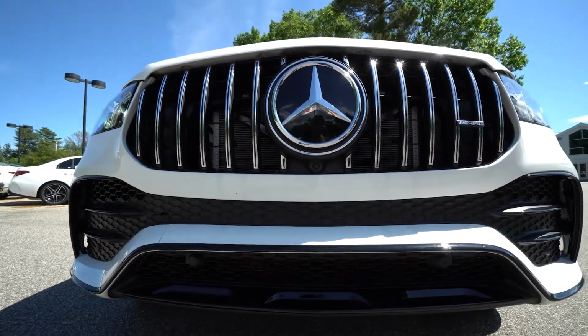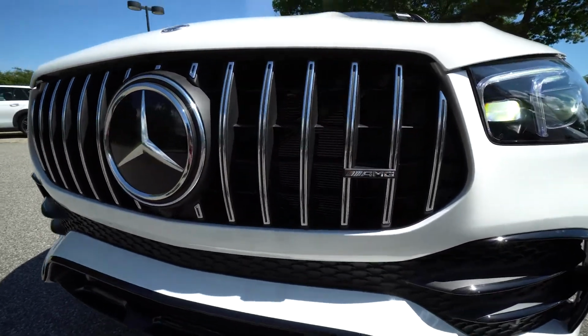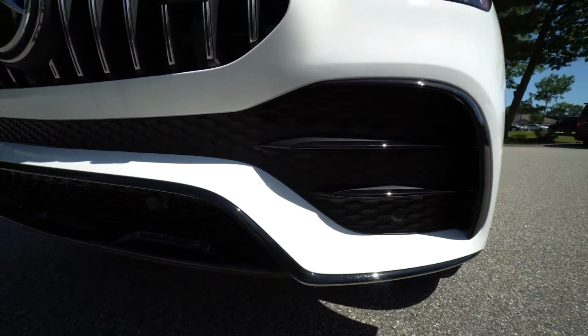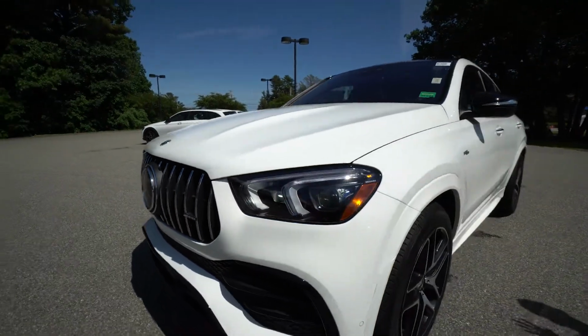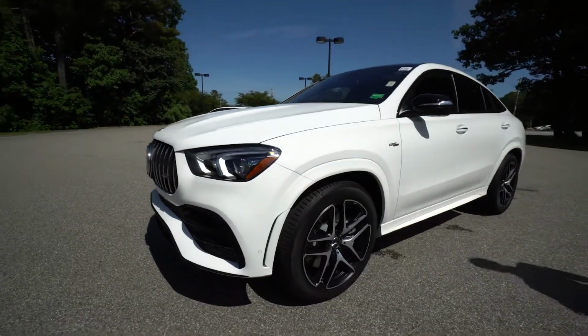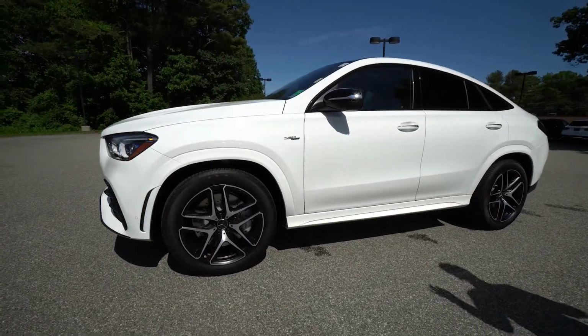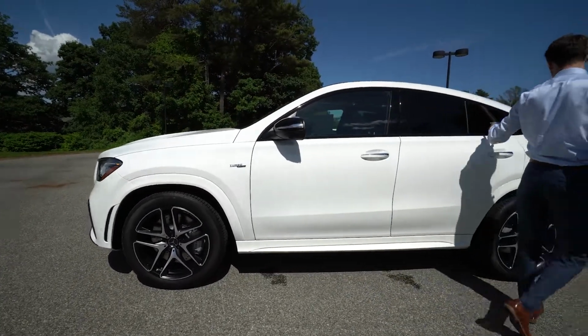Beautiful AMG styling. Night package vehicle includes black trim around the front, sides and rear of the vehicle, big Panamerican style grille, aggressive AMG styling, LED headlights. We've got our big beefy AMG wheels, black accents inside the wheels. It's a satin black. It's a really cool look. Black mirror housings and window frame, big moonroof up top.